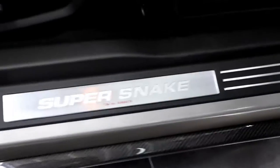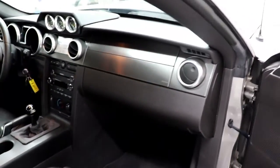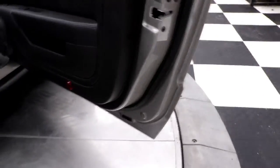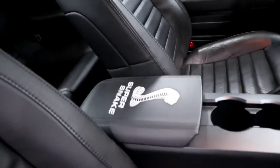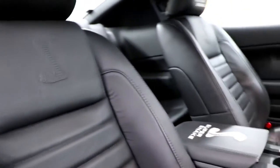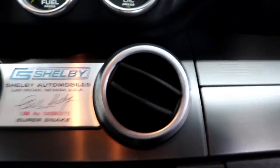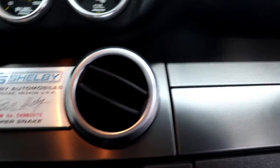Super Snake. It is number 73. Supposedly they made 1,000 Super Snakes in 2008, but from what I am reading, I'm not so sure that that is correct. I think they actually made less of these Super Snakes than what they had planned on. And maybe some of you avid Super Snake fanatics and collectors could fill me in on some of my information. That would be excellent as well. But there's your Shelby Automotive, Las Vegas, Nevada, Carroll Shelby, Super Snake, number 73.